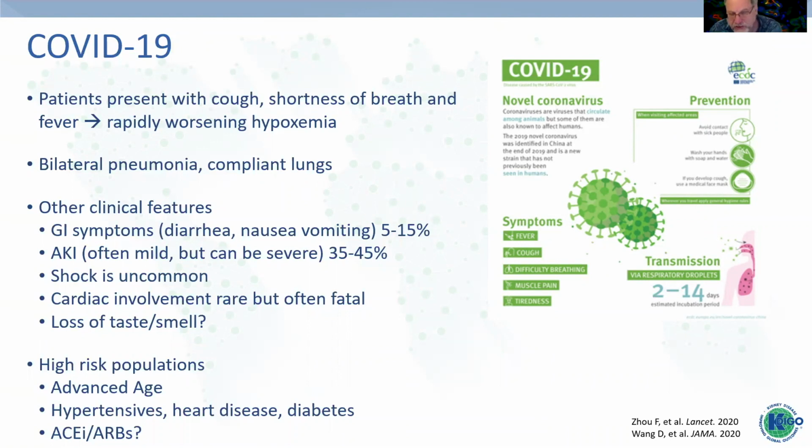High-risk populations include those with advanced age, patients who are hypertensive, who have heart disease or diabetes. There was some initial concern about ACE inhibitor use, but that concern has been significantly attenuated, I think, with additional research, and I'll touch briefly on that later.